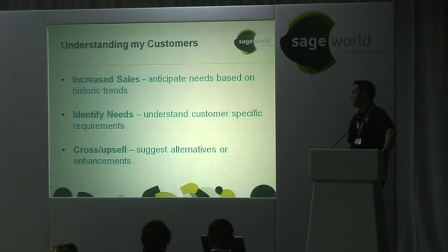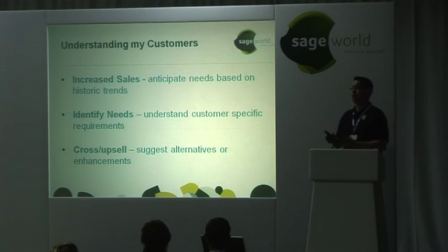Cross-selling and upselling. So if I know what people buy, and people who buy product X also buy product Y, then I can recommend that to other customers. You know, every time I go onto Amazon, I get a list of recommendations based on items that I've been into previously and that I've bought previously. This is what you might be interested in.